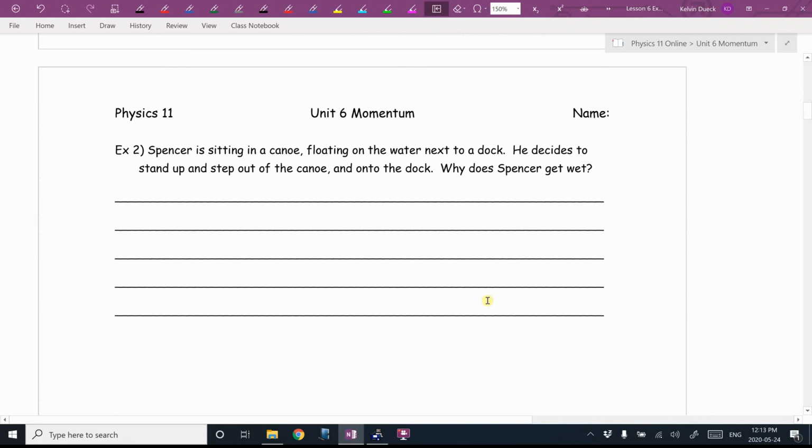Example 2. Spencer is sitting in a canoe floating on the water next to a dock. He decides to stand up and get out of the canoe. So he's going to stand up. Let's say the canoe is floating. The dock is to his left. So he's going to stand up and take a big step to his left onto the dock. Why will Spencer get wet?